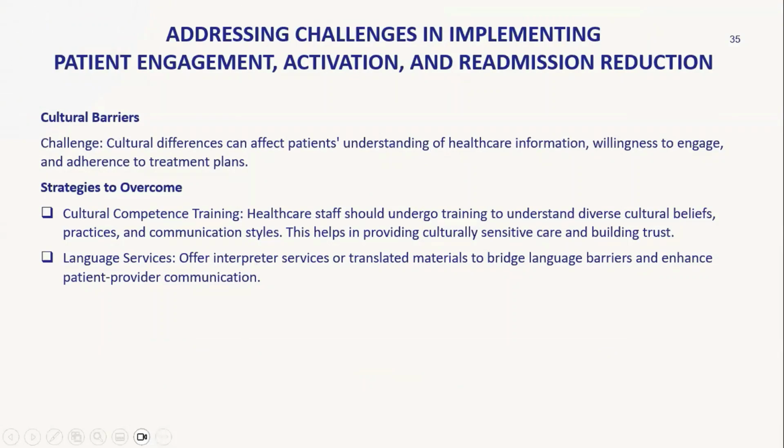Address your cultural barriers, come up with some strategies. Healthcare staff, of course, should undergo training to understand these cultural beliefs, the practices, any kinds of communication styles that they should know about. And I will die on this hill. Use interpreter services or translated materials, not family members, not other members of staff. Use certified medical interpreter services so that your message is being given to the patient the way that you want it to be given to the patient. And the questions coming back from the patient are the patient's words, not the interpretation of somebody else.